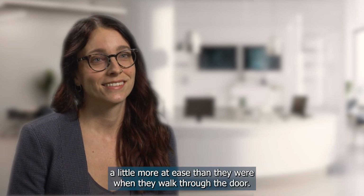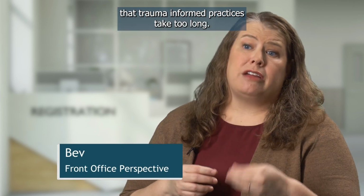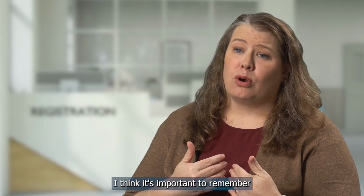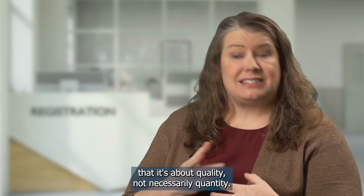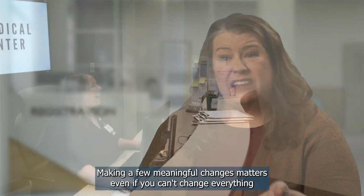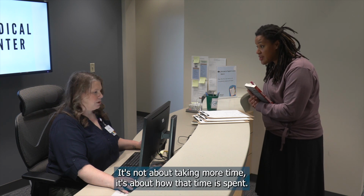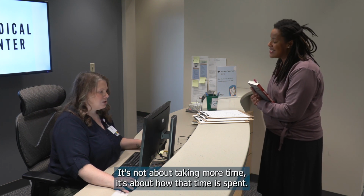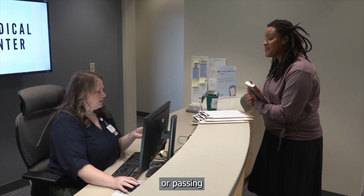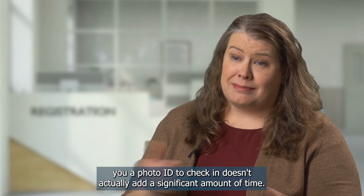I sometimes hear concerns from colleagues that trauma-informed practices take too long. I think it's important to remember that it's about quality, not necessarily quantity. Making a few meaningful changes matters, even if you can't change everything all at once. It's not about taking more time, it's about how that time is spent. For example, giving a patient the choice of telling you their information or passing you a photo ID to check in doesn't actually add a significant amount of time.